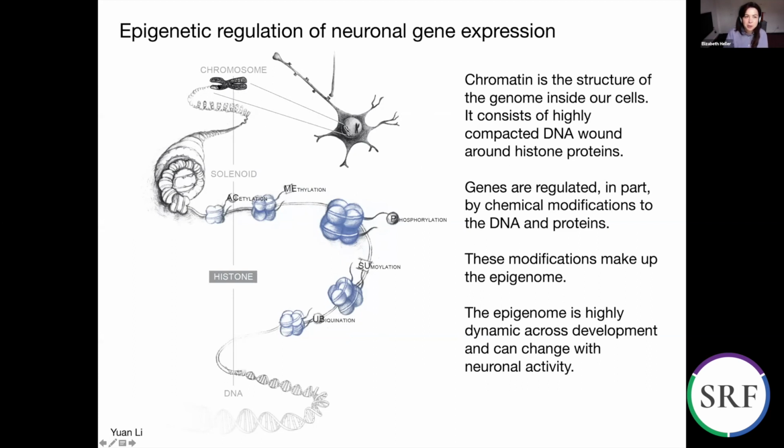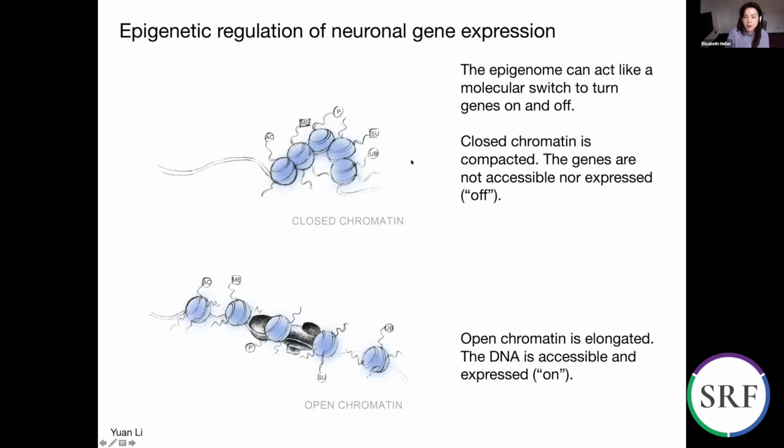So you're probably all somewhat familiar with chromosomes, and the chromosome is actually a really highly condensed macromolecule that consists of DNA and protein. The proteins are called histones, and both the histone proteins and the DNA that wind around the histones can be chemically modified. Those modifications can direct the proteins that then turn the genes on and off, and can also control how accessible the genes are to the transcriptional machinery.